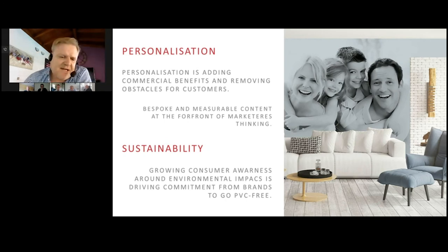Personalization, again, in wide format, hasn't really been tapped into as much as it could be. And there's so much scope for that to happen. Think about, for example, how a billboard campaign might traditionally have been done. That would have been printed in runs of 1,000 maybe on an offset press, distributed out, and then the same billboard goes up all over the country.